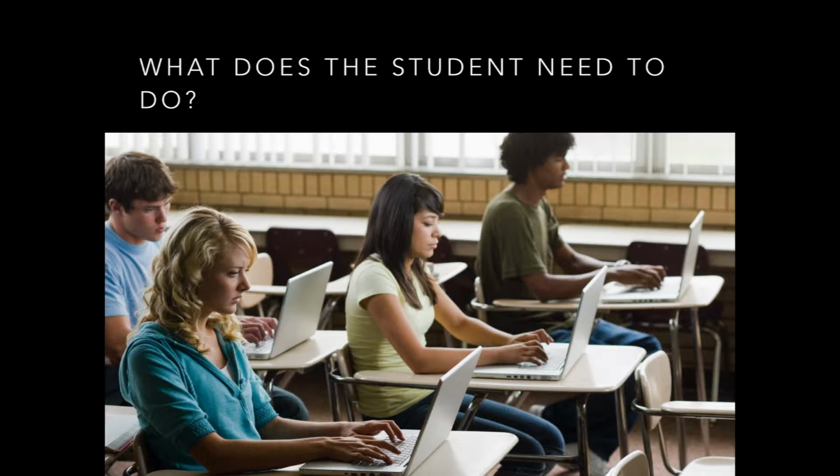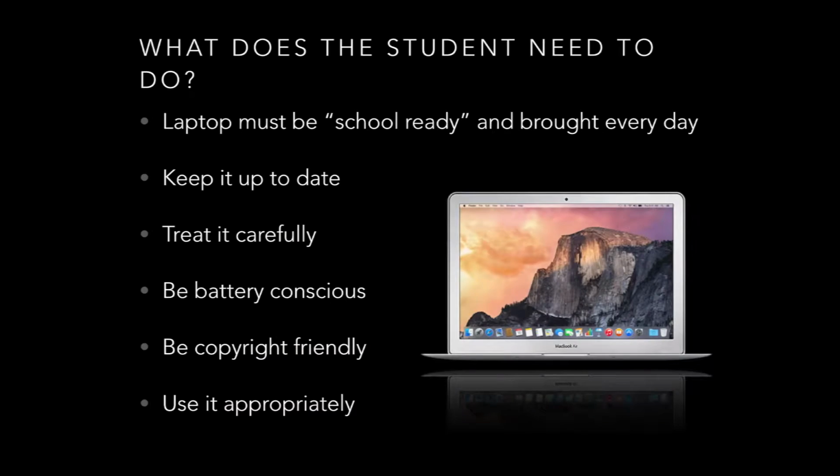Chances are this is the first time many of you have had your own laptop that you were responsible for. Here are a few things you need to know. It is important you bring your laptop to school with you every day ready to go. You are partially responsible for keeping it up to date. You need to make sure you treat it carefully. Do whatever you can to preserve battery life. Make sure you're responsible and following all copyright laws, and that you're using the laptop appropriately.